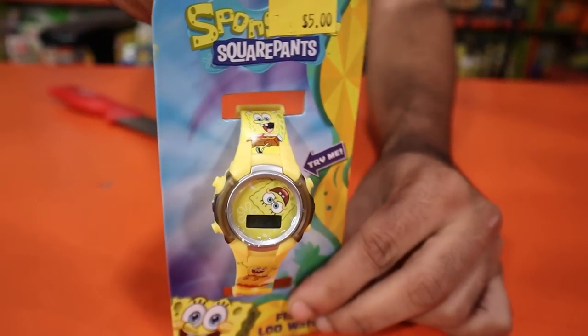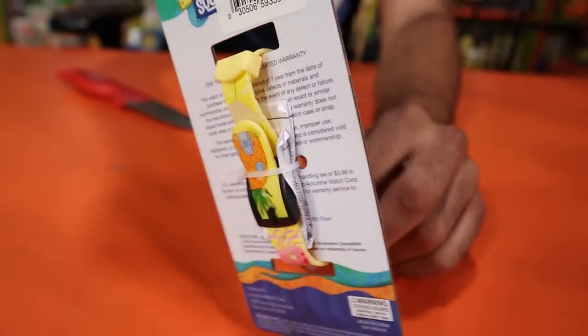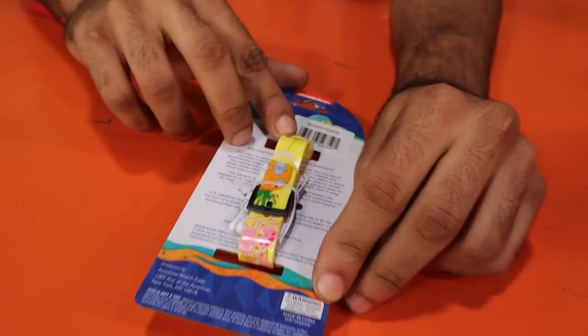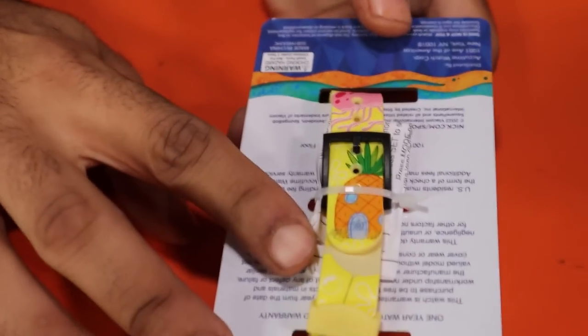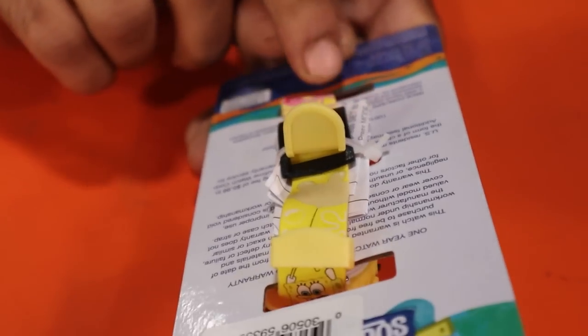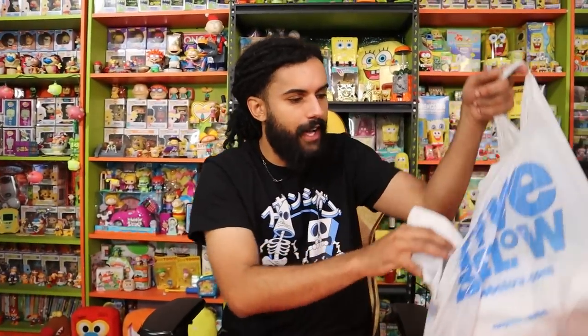We're not gonna be opening this guy up just because it's a watch, and I would rather keep it in the collection. You do see we got the pineapple up here. Looks like he's hanging on to something. Oh, he's hanging on to a Glove World blimp. If you lift this piece up, you can actually see he's holding on to a Glove World blimp. Yeah, a little cool detail. $5, why not?